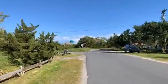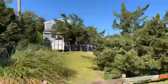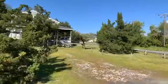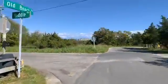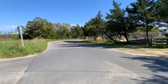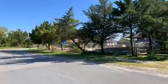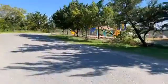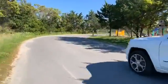Here we are back on Middle Road and Old Beach Road. This house has had a lot of work done to it here on the corner. Kept it up really nicely. Go by where the daycare was, where they were housing the elementary school for a while.